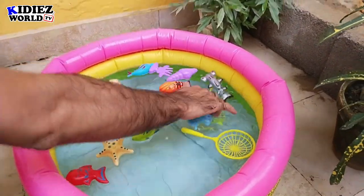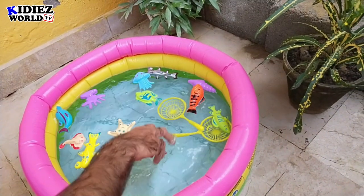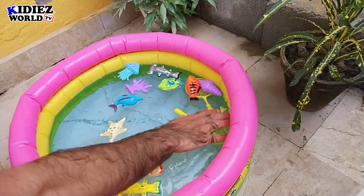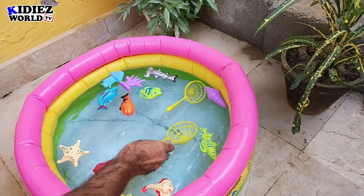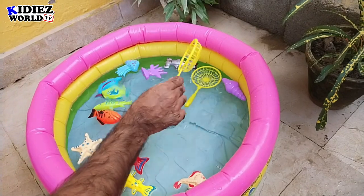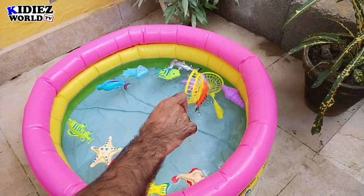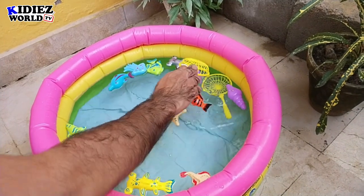Today we are in fishing mode and we have a pool tub along with many sea animals such as starfish, jellyfish, hammerfish, clownfish, octopus and a lot of collection. Are you ready guys? Let's go!